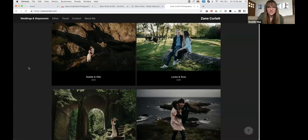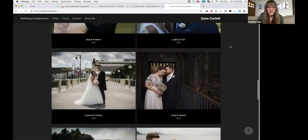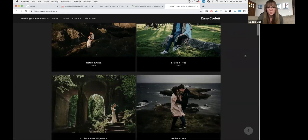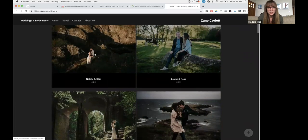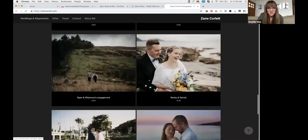Okay, so here's the homepage of another person's site. Again, it looks like the homepage of this person's site is the blog, which is just assuming that the photos speak for themselves. At this moment, I'm like, great, I don't know who these people are. Natalie and Ollie, Louise and Ross, is not even telling me locations or types of sessions. The headlines of these blog posts aren't enticing me to click. If I was eloping in, let's say, Washington State, looking at relevant work would be great. I don't know where this person is located. I don't know where they're shooting these sessions. I don't know which of these posts are relevant.